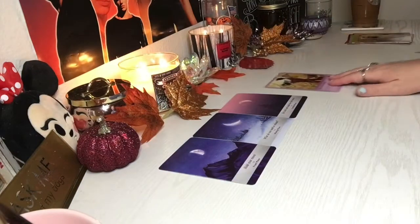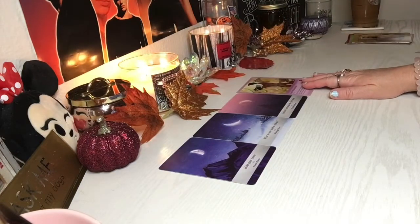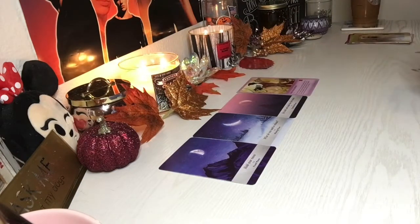You know, fear is false evidence appearing real. Don't buy that shit, because it's a lie. It's a deception. So yeah, have faith, you guys. I know a lot of these messages always come back down to have faith.